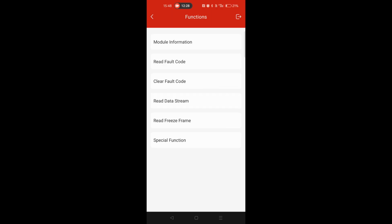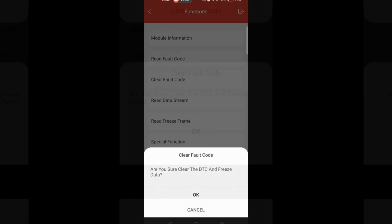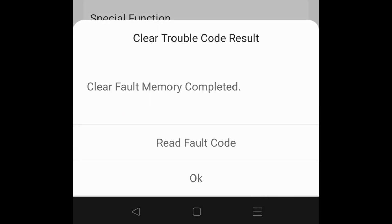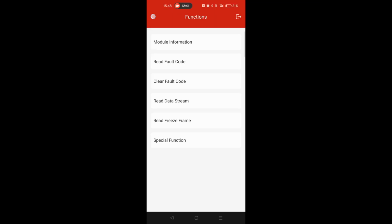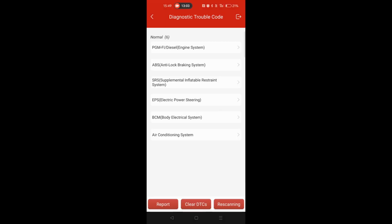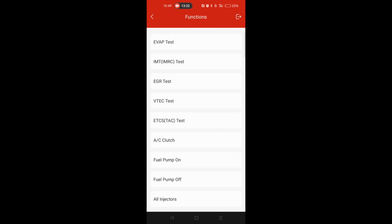Right, so go back and let's try and clear the fault code now. So go into clear fault codes, press OK, engine stall, OK. Clear fault memory completed, press OK. Now if I go back, it should have dropped off the list and I shouldn't have any faults. So there we go, we got no faults, and these are the list of the control units that the Ediag Plus can talk to. And here we got in the actuation test, you can carry out all these tests here.